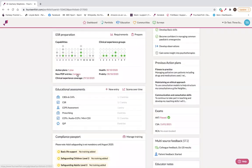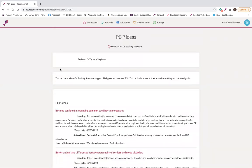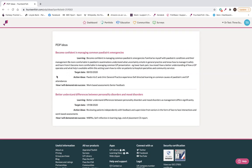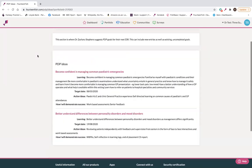But certainly if we click into the PDP entries, you can see here, this will actually show the PDP ideas. And we have a little text here. So this section is where this trainee has suggested their PDP goals for the next ESR. It can include new entries as well as existing uncompleted goals that have been rolled forward. You can then read through these here. And when it comes to completing the ESR and you have the ESR meeting, you can actually agree which of those ideas you want to progress as the PDP goals for the following review period.